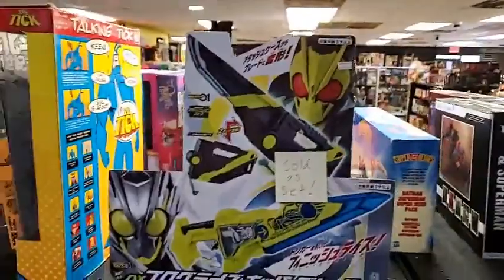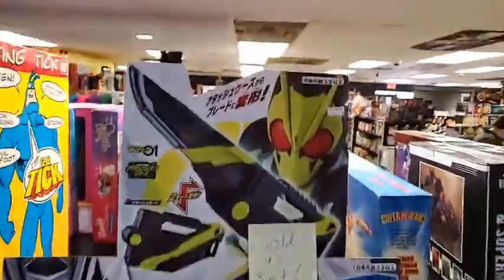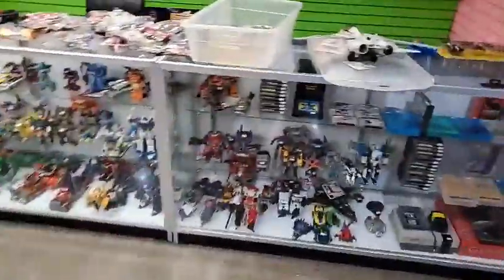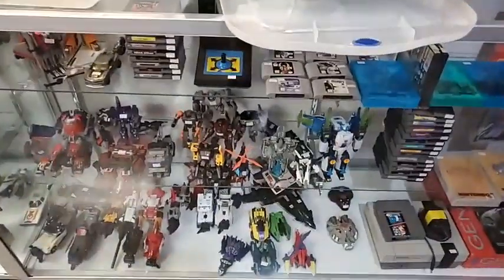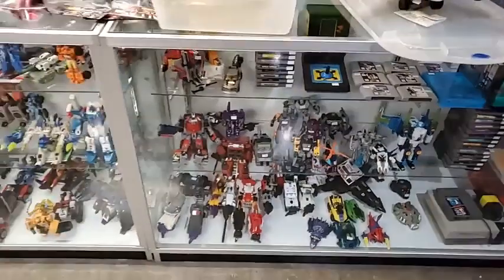And this one sold as a set. I forgot to put an A next to it. Sold as a set. These two weapons combine into a bigger weapon. Yeah, back over here. Here's some next to the N64 games and Nintendo games with some loose modern Transformers.